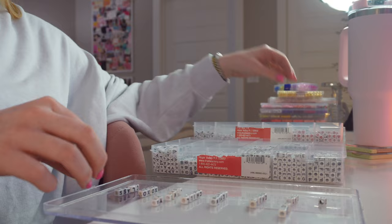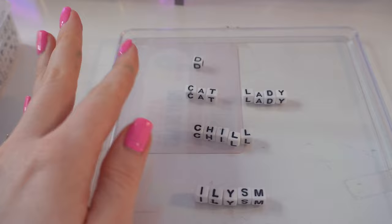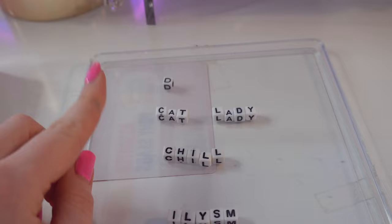Okay, you guys, so I just spelled out all of the bracelets. I'm currently waiting on one of the orders. I messaged the buyer and they didn't put a personalization on their 4th bracelet, so I don't know if it's just gonna be all one color. So I'm kind of waiting.